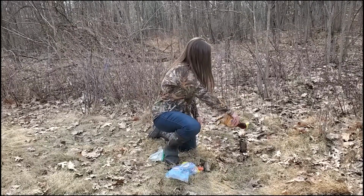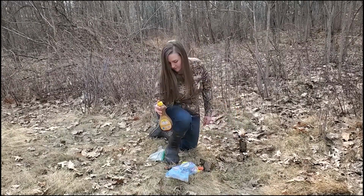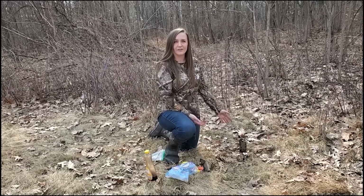We're going to do the same thing. I do a little bit on the ground around the trap, and then I do a little bit inside and on the edge. So that's it. Now we've got our set made, and hopefully we'll have a nice raccoon tomorrow.